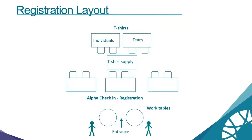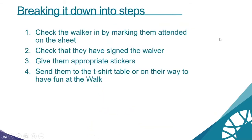This is an example of how you can lay out your registration tables. You can have your work tables in the front, your alpha check-in tables for people to check in by last name, and then in the back you have your t-shirts available for pickup, individuals and teams. But always set it up however works best for you and your walk.